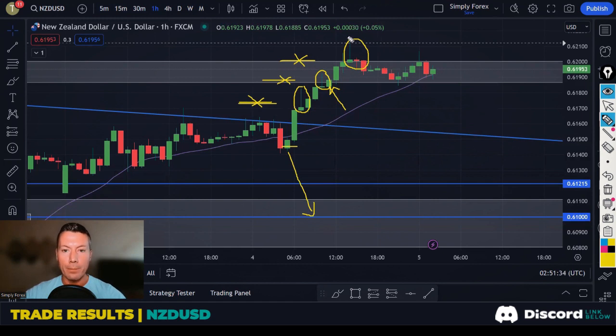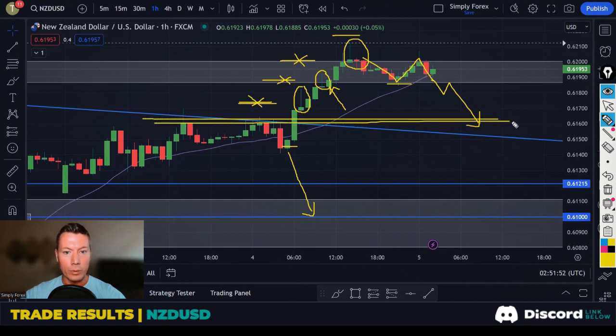And now I have a buy trade, a buy stop up here still. So we'll see what happens, but I still like this for shorts. If we get a break of these lows, again, this could potentially be a trade to the downside. If not, at least to this level here. So yeah, I don't mind admitting it, guys, I traded this badly.